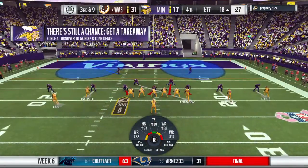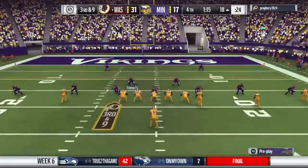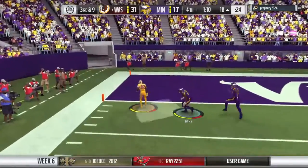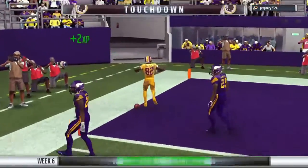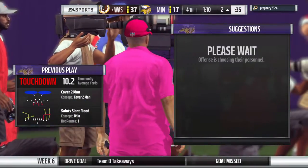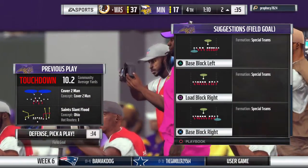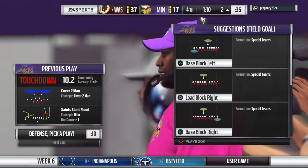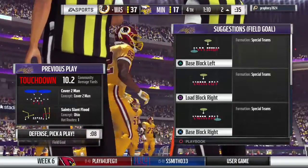And it looks like we've got a dime set here defensively. 6 DBs in the game. Now they'll throw here out of the gun. That is caught at the 7. And he is into the end zone for a Washington touchdown. Their dangerous wide receiver, his first touchdown on the year. And the Redskins are going to add on to their lead.